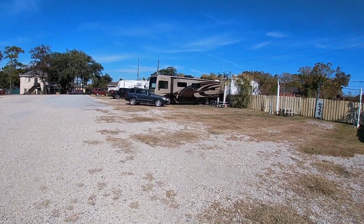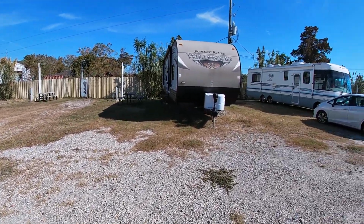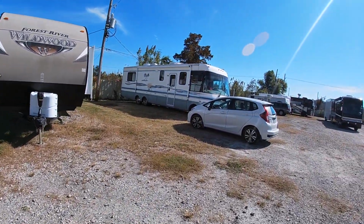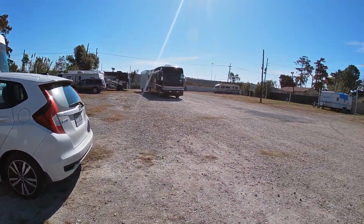Here we go, gal. Really flat sites and big sites. Water pressure is really good. People are really nice. Hey guys, little review. Little park, very nice. Three Oaks and a Pine RV Park right here in New Orleans.